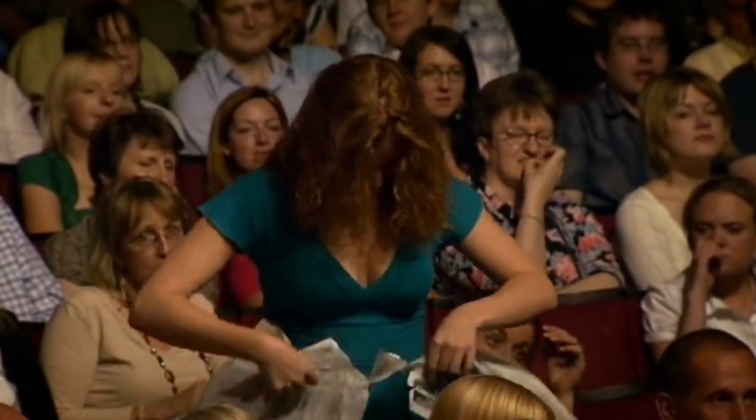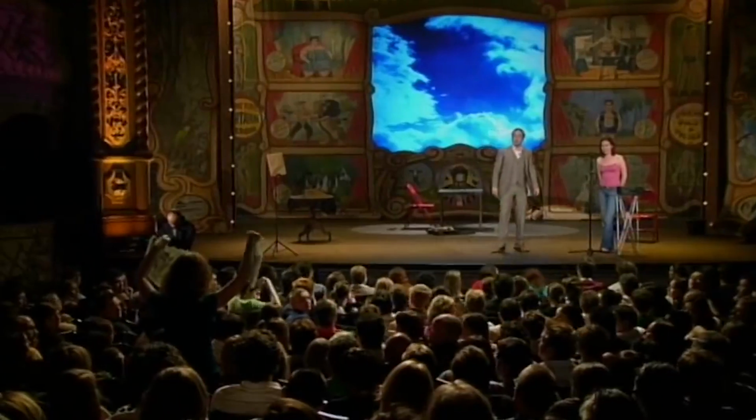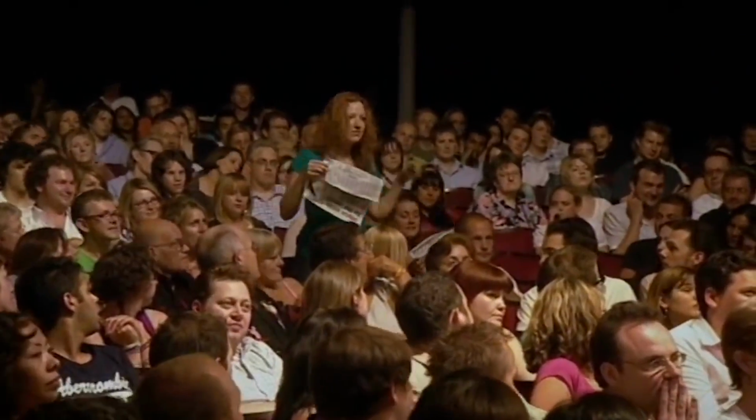Excellent, then just hold out a page in each hand for me, Kirsty. Great, great, lovely, thank you. All right, so look, we only need one or the other, so you're going to either hand one down to the lady on that side or one down to the lady on that side. If you can do that for me. Yeah, whichever one, thank you so much. If that lady could stand, you can sit down for me now, Kirsty.